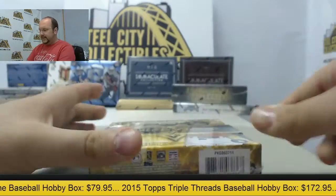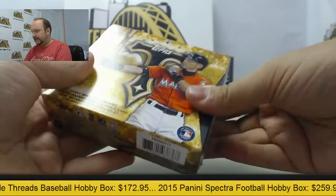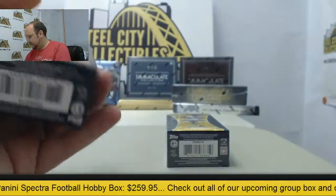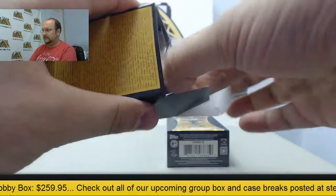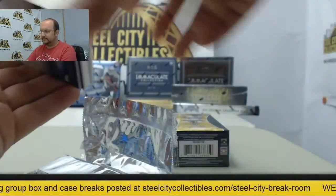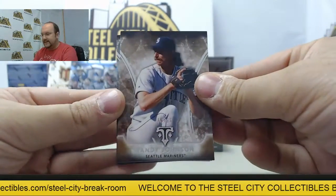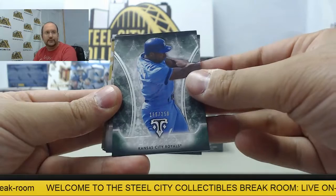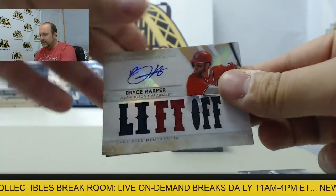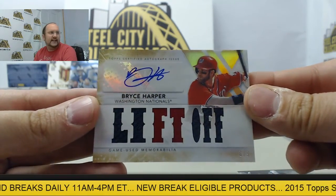All right, moving on now to Triple Threads. Let's see what our big hits are waiting in here. Got Randy Johnson out of 99. Bo Jackson out of 250. Miguel Cabrera, Mark McGwire, Jacoby Ellsbury. And a Bryce Harper autograph patch card. Numbered 6 of 9.